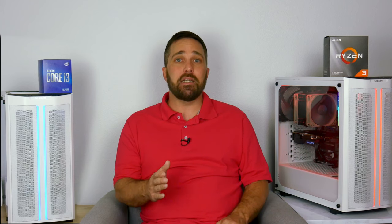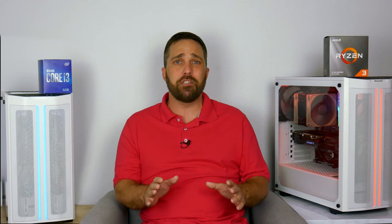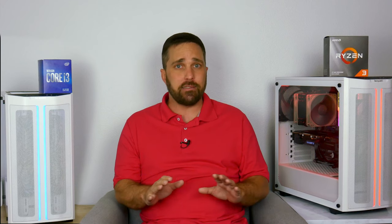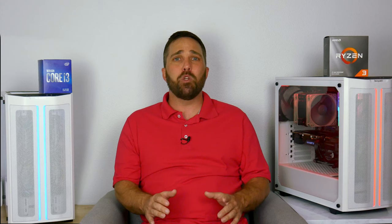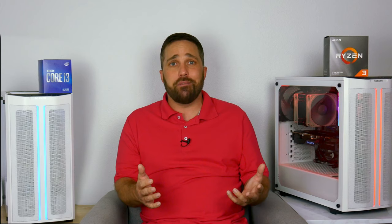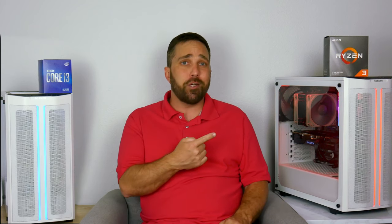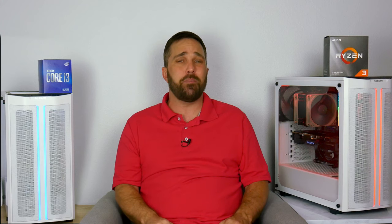If I'm building a gaming PC in the $750 to $800 price range, normal price range, not today price range, and I'm looking at one of these two CPUs, which one do I choose? Well, forgive me for saying, but this one seems like a no-brainer. You saw the data, the 3300X is clearly the better CPU.